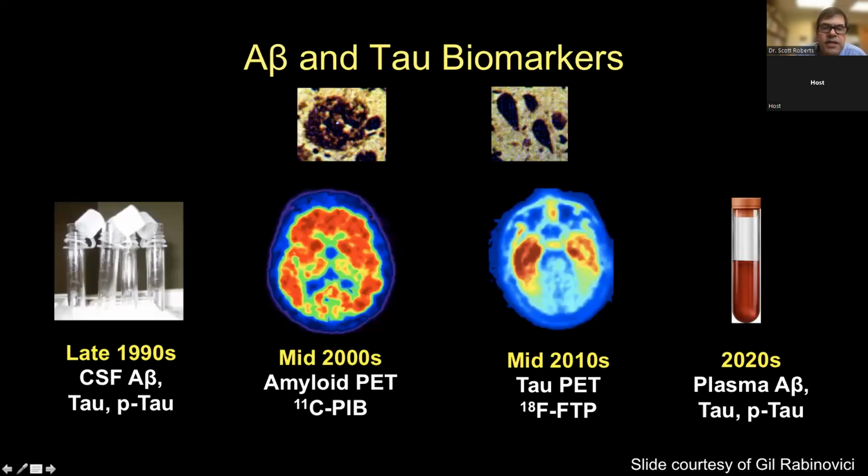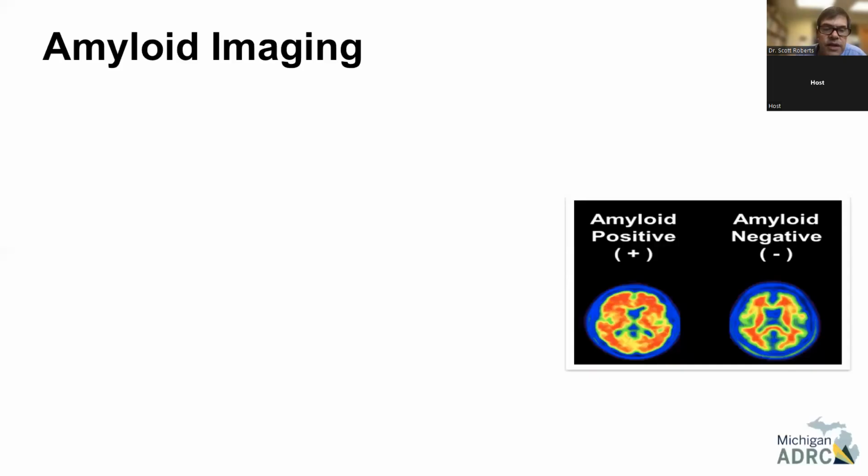So with biomarkers, it's been an interesting evolution over time. Back in the 1990s, the focus was really more on using what are colloquially called spinal taps, or lumbar punctures, to obtain samples. But then in the 2000s and 2010s, we've seen the rapid rise of PET neuroimaging to detect both amyloid and tau in the brain. And then more recently, we've started to see the development of these blood-based biomarkers, which are really exciting.